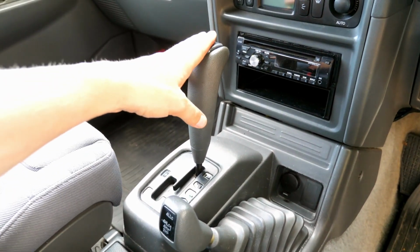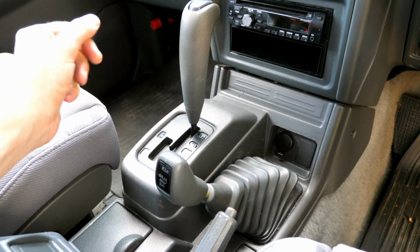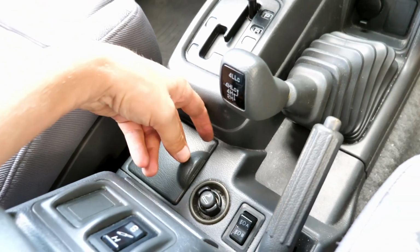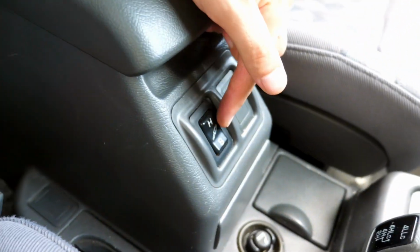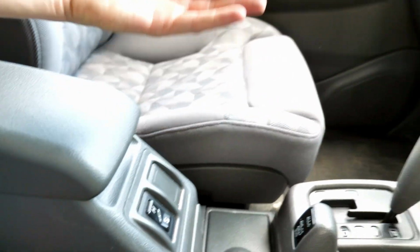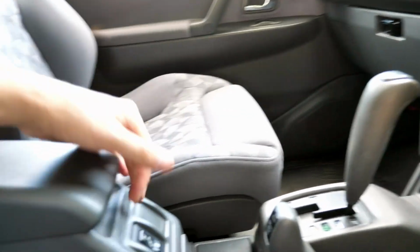Okay, so automatic transmission shifts really nicely. The 4-wheel drive works. It was in 4-wheel drive when we received the vehicle. Ashtray needs to be cleaned out properly. Okay, there's adjustable suspension for medium, hard, or soft. I don't have much experience using that, but you know, the Hilux had it, and so Mitsubishi's like, we'll do the same thing as Toyota.